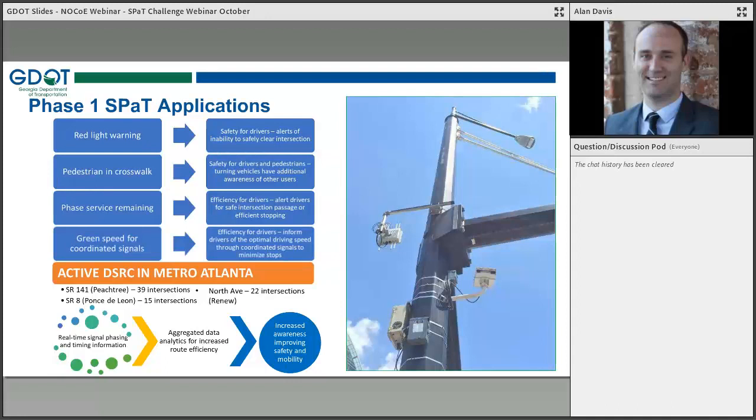We see value in providing that information of pedestrian and crosswalk or any kind of pedestrian application to any of these connected vehicle applications. So it's something we want to keep on the radar and explore, but just something to highlight that it's not functional yet, and it's not something that's probably going to be demonstrated anytime soon.